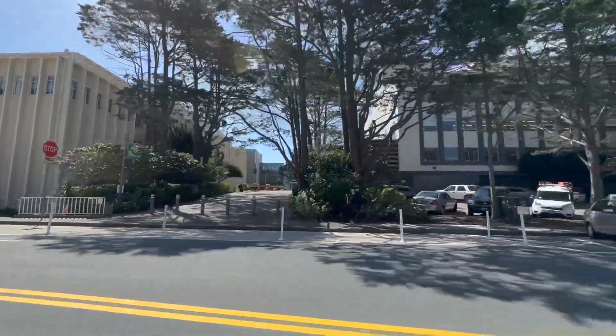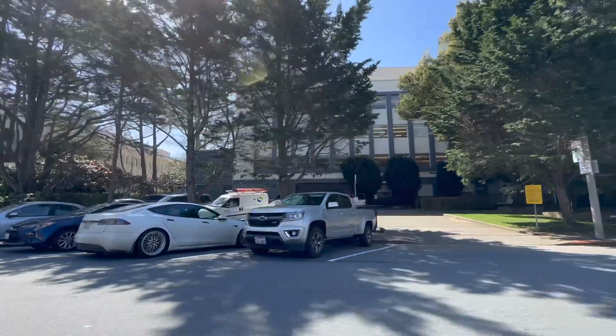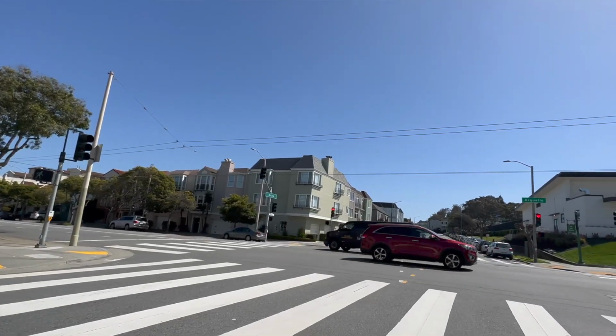Since the USF and UCSF campuses are in the Inner Richmond, there are actually a lot of young people in the area. As a result of that, the area also has a large population of people who rent rather than own their residences there. The median overall income also tends to be lower because you do have a large student population. But the people who live there have pretty high median incomes because the homes there tend to be more expensive.